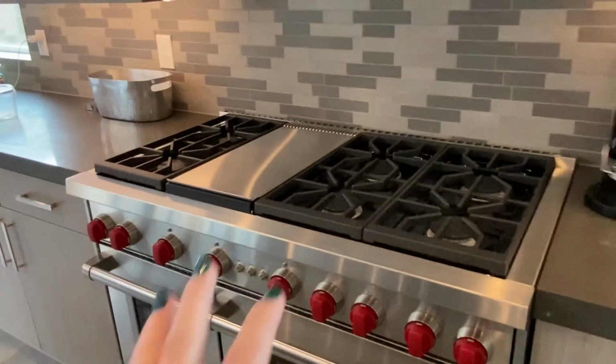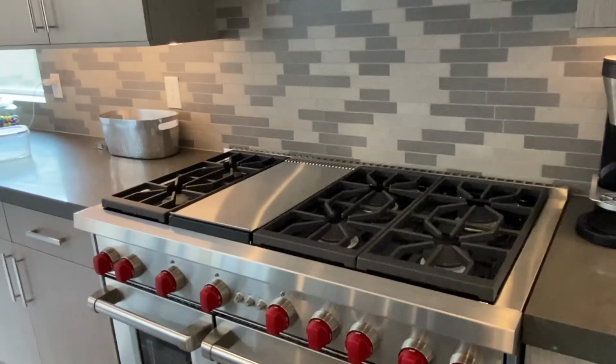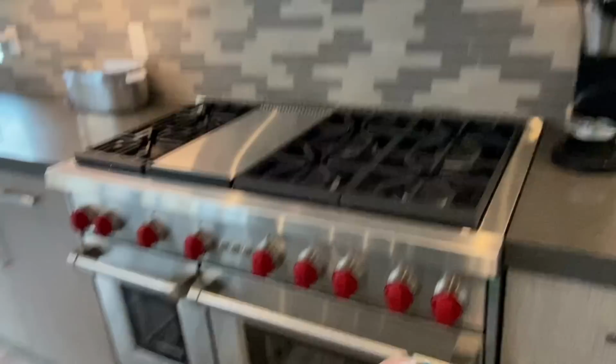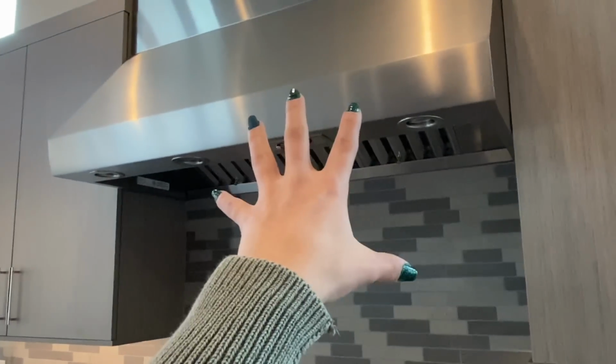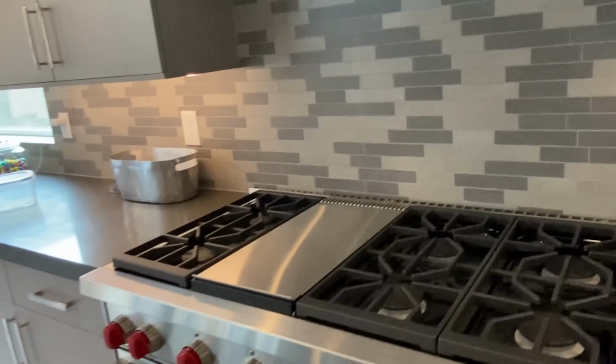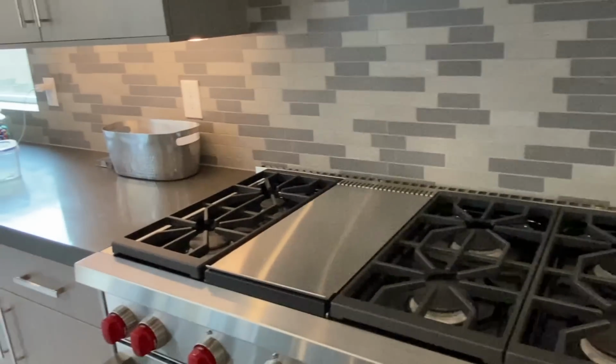So over here, we have Wolf appliances, which makes me feel so spoiled because I don't feel like I deserve to cook on it. But we have a stovetop, oven, and stove hood in here. And it's great to cook on. I haven't been able to cook much, but I've done a little bit of pasta in here. There's a whole bunch of cabinet space we don't use. That's a trash can, but none of this gets used.